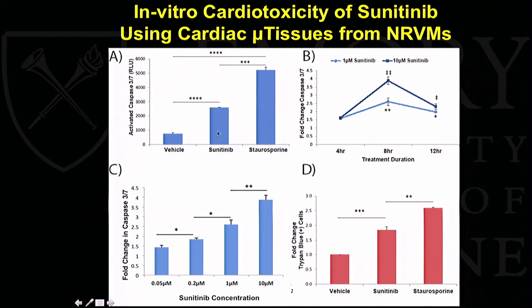If we look at Sunitinib versus vehicle, this was, I think, 10 micromolar of Sunitinib versus staurosporin. Staurosporin is a big-time caspase activator. Sunitinib, pretty significant as well. We see the treatment duration. Most of this action happens in the first 8 hours, and it's already beginning to wane with longer periods of time.